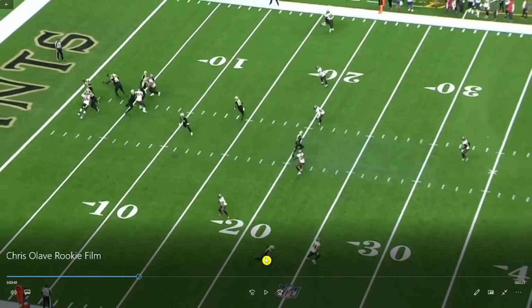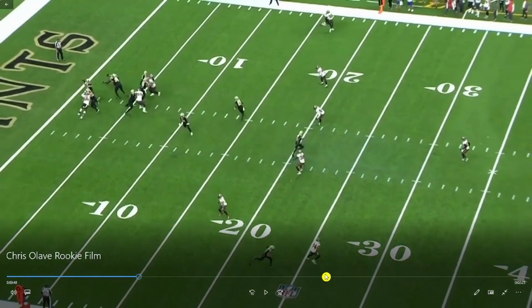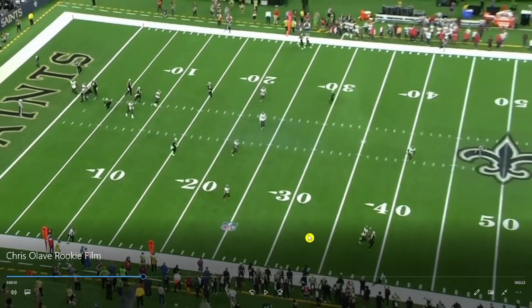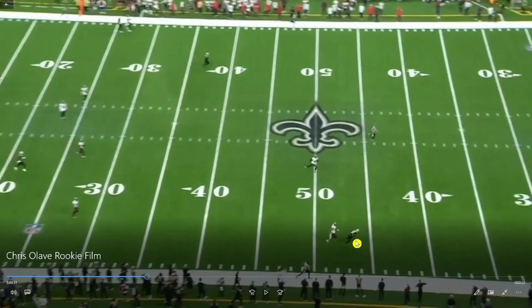Once again, when you make everything vertical, it's very tough to defend you because defenders have to respect the speed that you have when you threaten vertically. But when you are as efficient with your breaks as Olave is, now you've created conflict. And that's the best type of thing. Now, defender kind of lost sight of him. Olave's got the deep speed to handle this. Really nice tracking of the football.